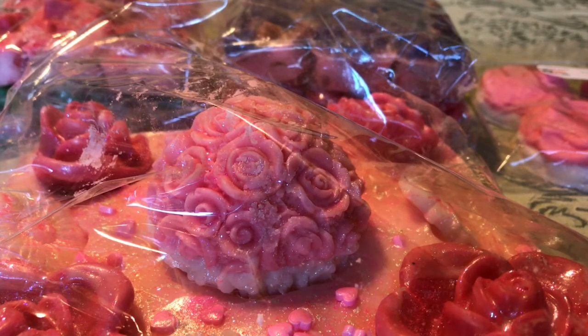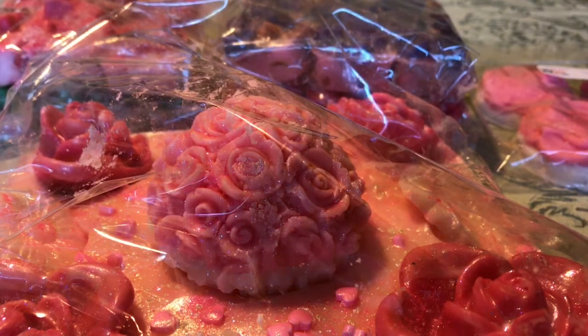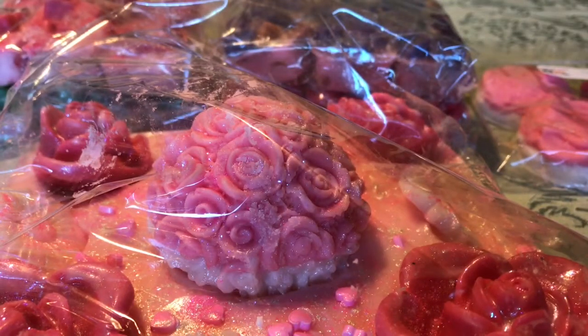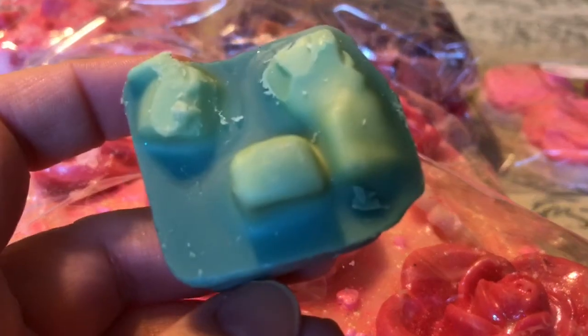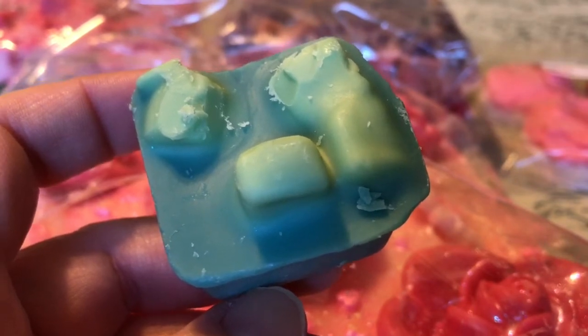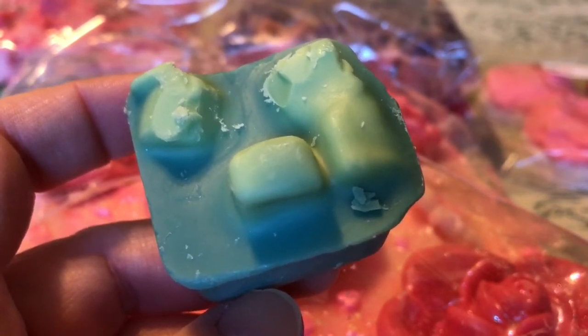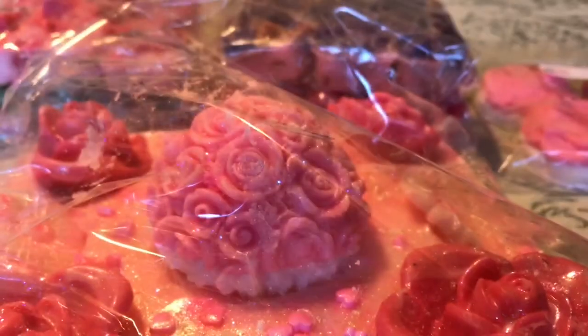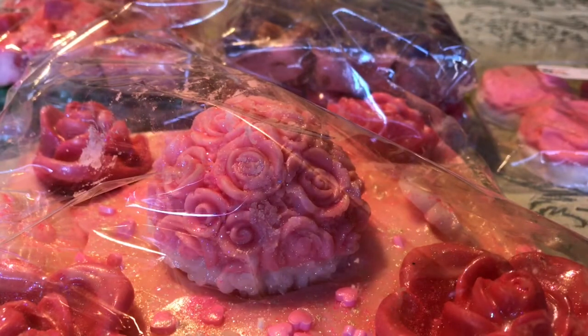And then the last extra is flannel sheets and spearmint. I love this. This is so good. I would describe this as minty laundry. This would also be good as like a sinus relief, I think. But it definitely has a laundry scent in it, like dryer sheets more than laundry soap, like freshly clothesline clean dryer clothes, and then spearmint with it.